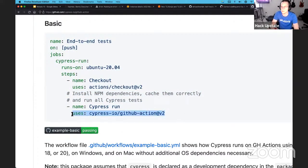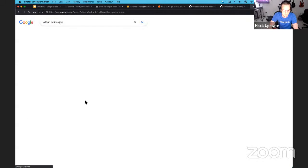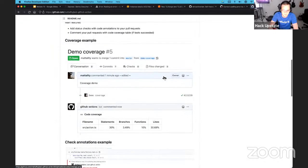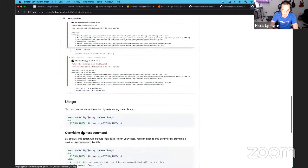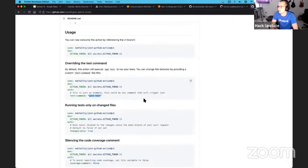If you have a specific framework you want to use, like say you want to run Jest, maybe just type into Google GitHub Actions Jest, and let's just do that really quick. GitHub Actions Jest. Yep, here we go. So here's a Jest GitHub action. This will run Jest for you inside of CI. So you would import it using this uses statement and then call it. This one's using yarn. We use npm, so you would just call npm test. None of this is stuff you need to memorize, just showing how this works.